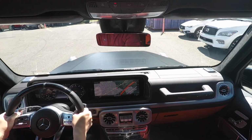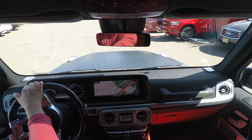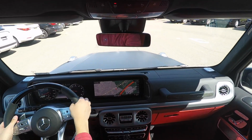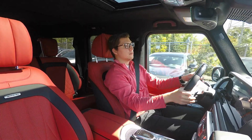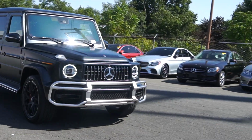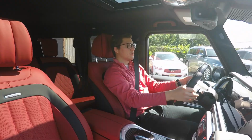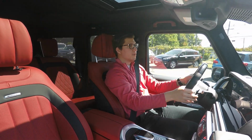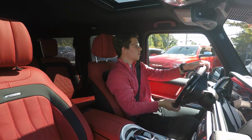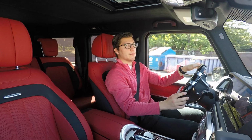There goes the locking of the doors. Very loud in this car. Taking the bumps, it's actually really good. The car has the shocks that are made for off-roading. Performance-wise, I can't test that in a parking lot, but I can only imagine having a massive turbocharged V8, or bi-turbo V8. This car is a monster.